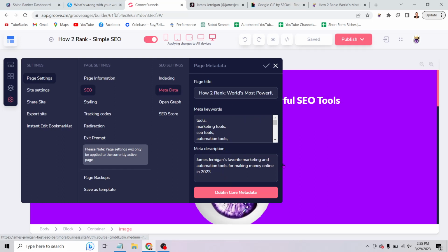So like I said, I need to add about 20 words to this. So currently it says James Jernigan's favorite marketing and automation tools for making money online. So I might add something like, get the best AI tools available in 2023, well, we don't need 2023 twice, but get the best AI tools available for marketing your business online. Then I might even add one more sentence here.